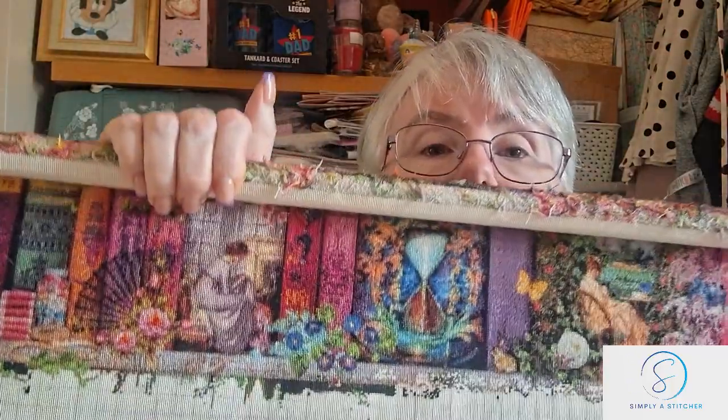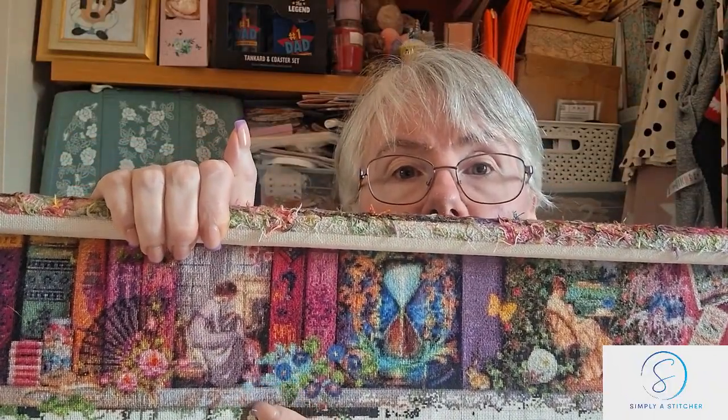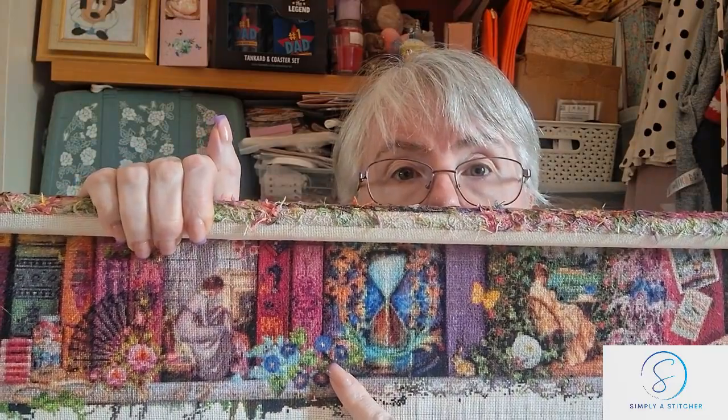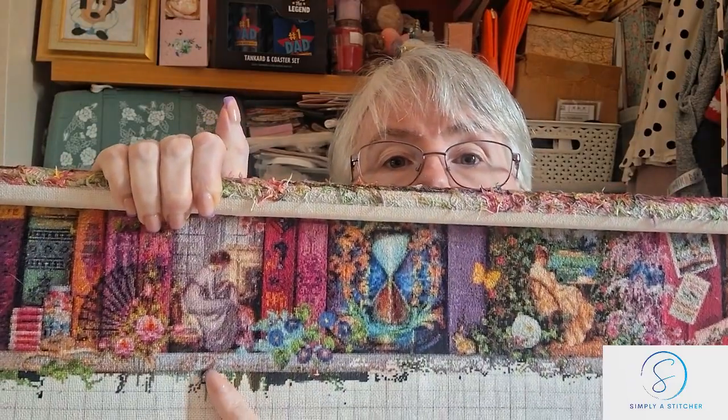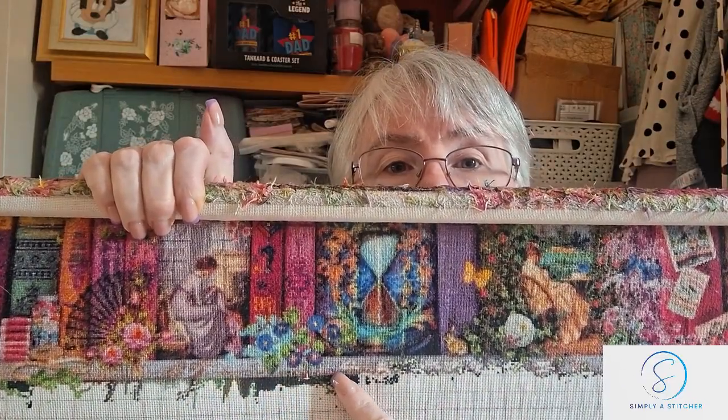Just working out where I stitched. Stitch 1/1 full cross on some 25 count. So as you guys know, I'm filling in 10 stitch deep blocks right the way along, and I went from sort of around here up to sort of here.